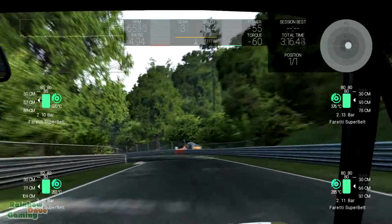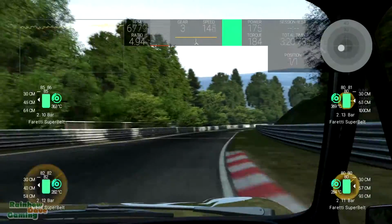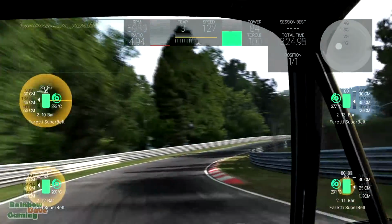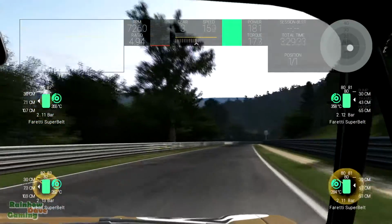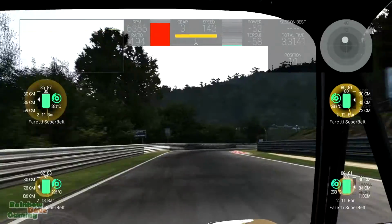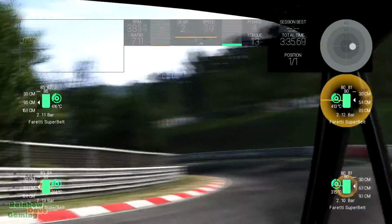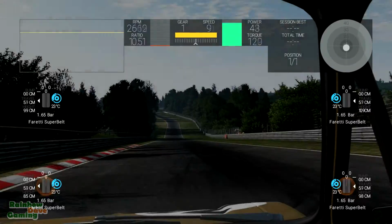This is the area that I want the car to be kind of stuck to an extent. So I'm doing a bit of trail braking into corners. And contact. Okay. Let's try again.